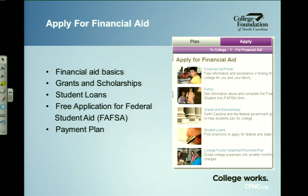The first step, of course, in order to receive a student loan is to complete the FAFSA form. That application has to be on file, and we do have a link to the FAFSA form on CFNC's website. We put a link to the FAFSA form on our website for more than one reason. We wanted you to be able to access the application very easily.